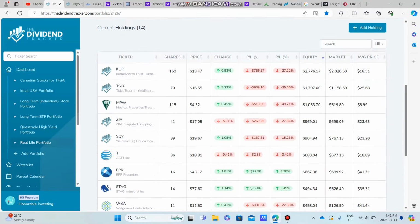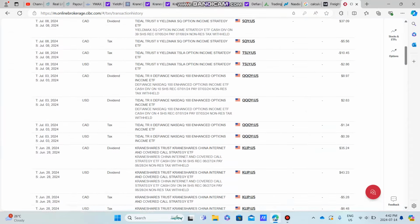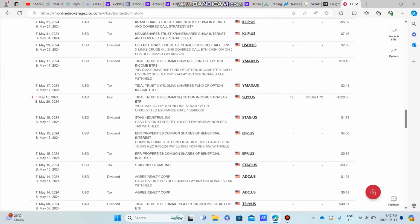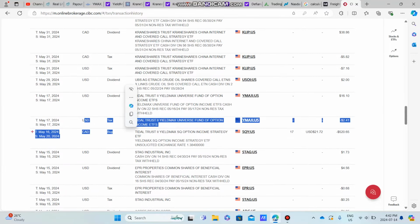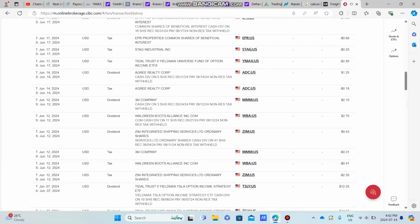Because one thing is, even though my accounts roughly stay the same, I have not reinvested any dividends in my real life portfolio all the way back since April. I'm pretty sure it was. If we can find that here, yeah, roughly about May, June, and part of July. I've just been collecting dividends.